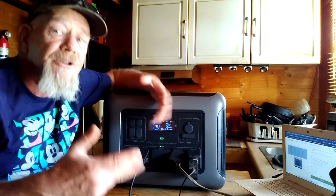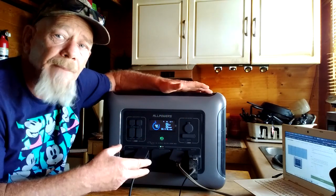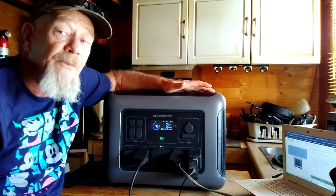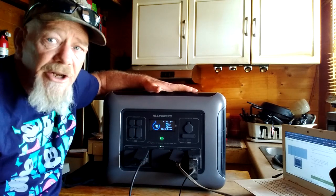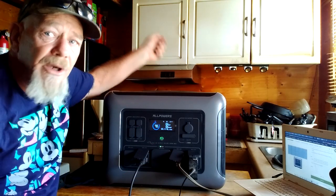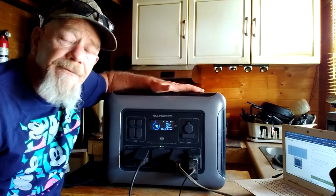If you are conscious of what you're running and you kind of keep the power use to a minimum, and I'll show you here, it'll run all kinds of appliances. But if you're going to be using this in a situation where maybe you need to run something all the time, maybe an air conditioner or something like that, maybe you want to consider adding the additional batteries. ALLPOWERS has the additional batteries, and it has the plugs in the back to make it real convenient. You just plug them in, and you can stack these up to 3 of these units, all running for additional capacity.